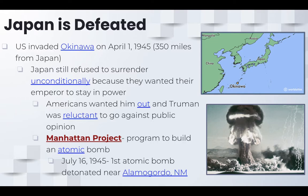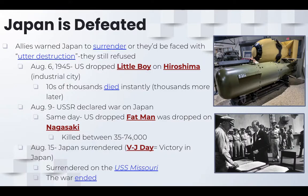The Manhattan Project was a program to build an atomic bomb. July 6, 1945 was the first atomic bomb that was detonated, near Alamogordo, New Mexico. And we're going to officially use it in August of 1945 against the Japanese. The Allies warned Japan to surrender or they'd be faced with, quote-unquote, utter destruction. And they still refused. So what happened August 6, 1945 in Hiroshima?